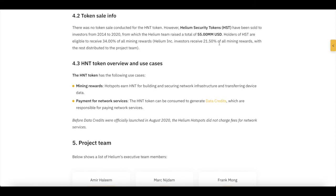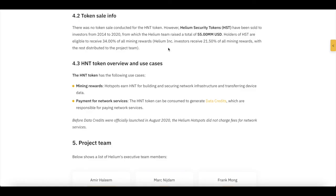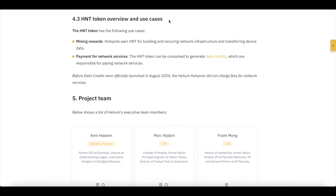Investors receive 21% of all mining rewards, with the rest distributed to the project team. And investors themselves, they receive 21%. So while adding new tokens to the market would usually bring the price down, since almost 60% of that token is going directly into the wallets of Helium holders and their investors, that will naturally help the price to stay more stable. They're being directly delivered to your wallet if you hold the token.